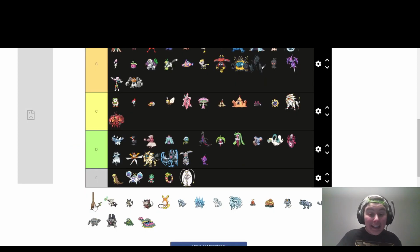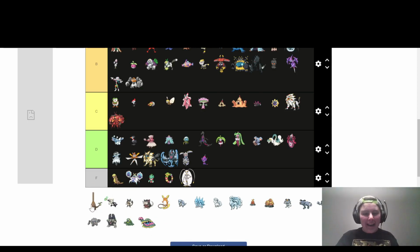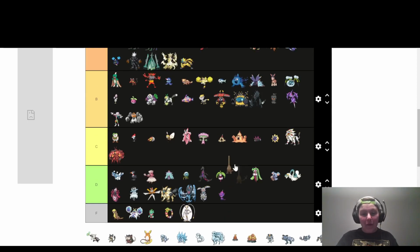Exeggutor. Dude, it gets cut off. You can't even see it. That is so funny, man. You can't even see the rest of it. That is so funny. Okay.